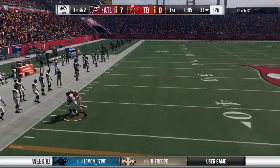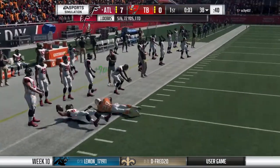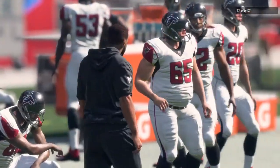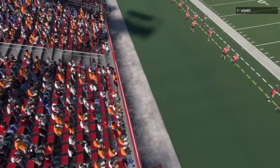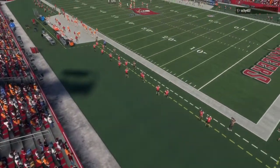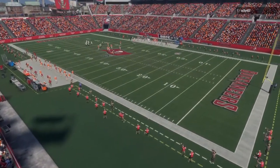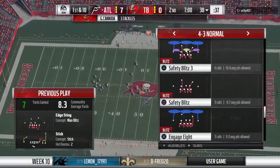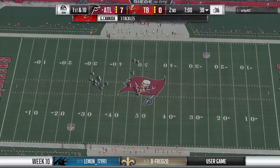Throwing here, Dobbs. And a quick throw here, that's complete. And he's going to have the first down at about the 38. 7 yards there, good enough to move the sticks. Alongside Charles Davis, Brandon Gaudin, it's the Falcons in possession to begin quarter number 2, and they've got it here with a first down.